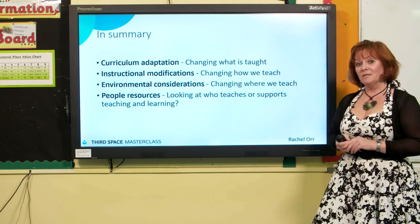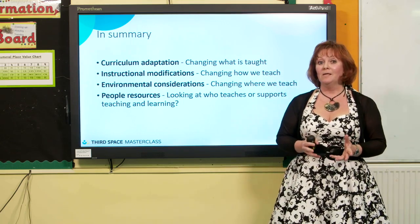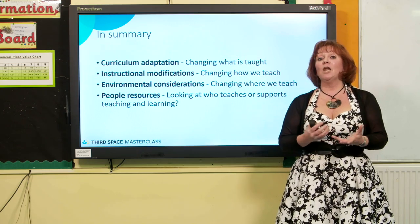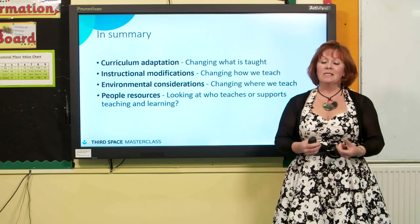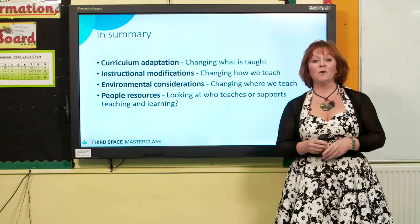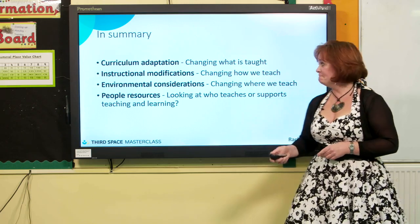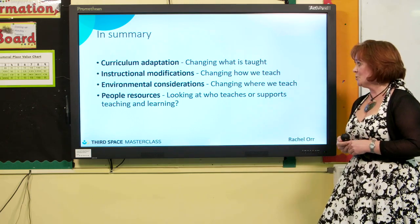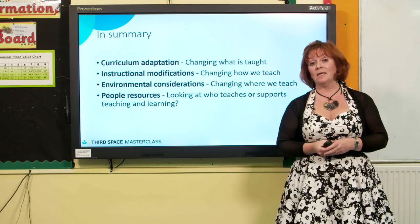Environmental considerations, thinking about where we teach. Maths lends itself so well to outdoor learning, being in a larger space. In fact, we want to have active learning and not just sitting at desks and heads down and trawling out pages and pages of computation. And then the people resources. We need to look at who is teaching and supporting the children in their learning.